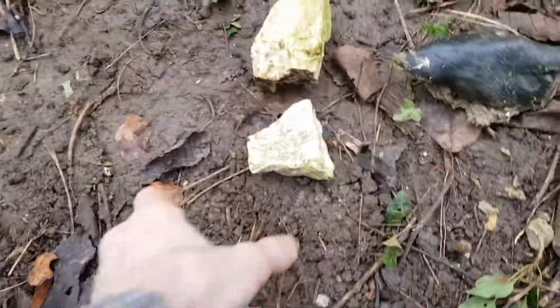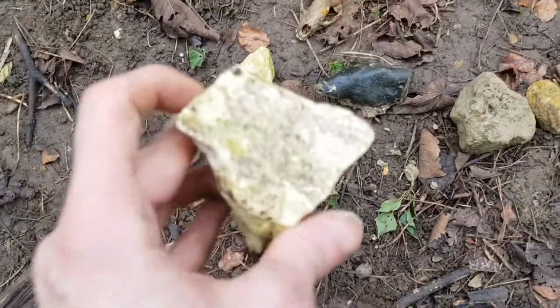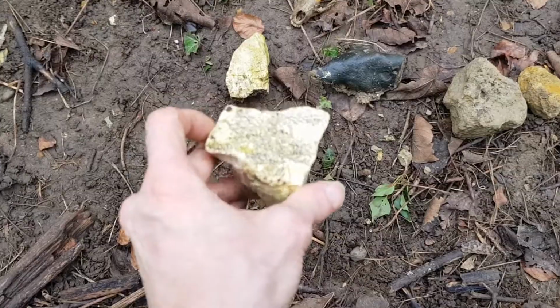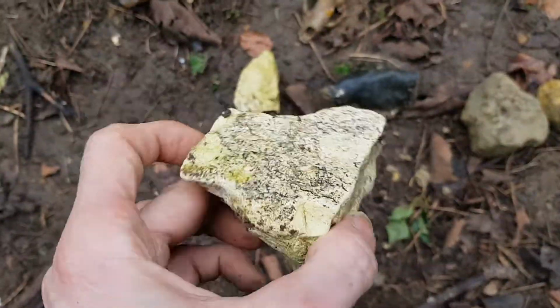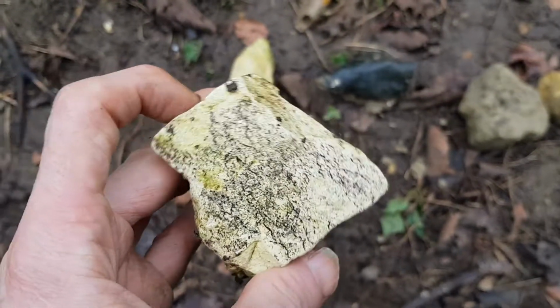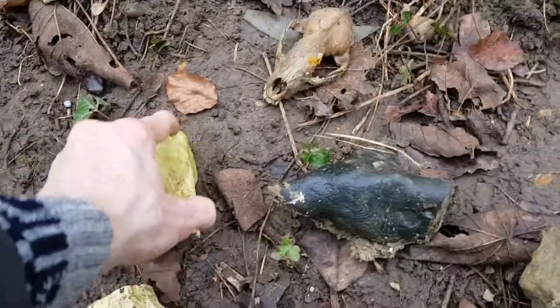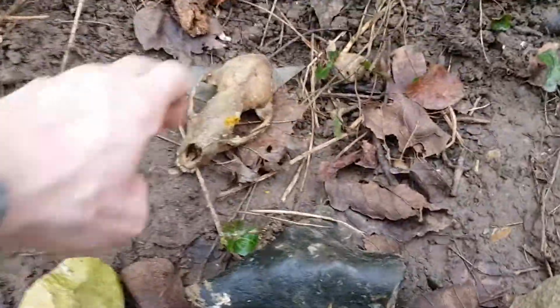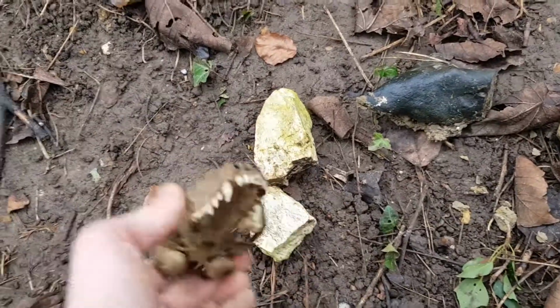Now what we have here is, again, this is the upper chalk. Will it focus? Probably not. Again, I've got to turn this off, autofocus. That's better. Manganese. That is the upper chalk, probably Campanian. Creepy skull. One of the former residents of the area, fox skull.